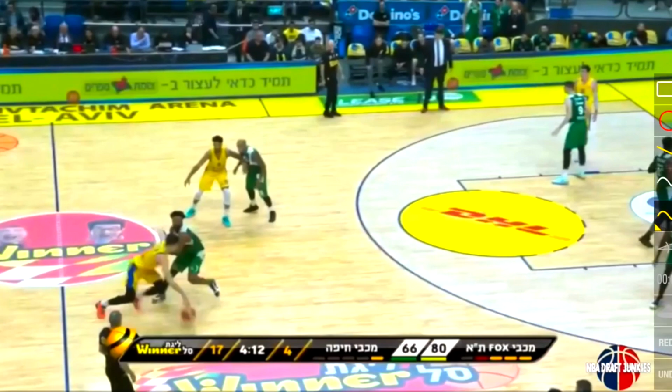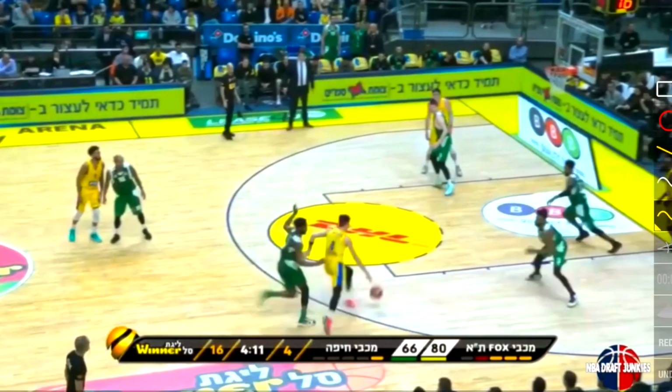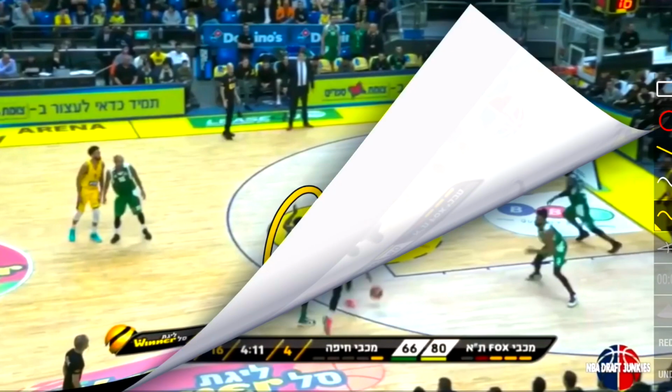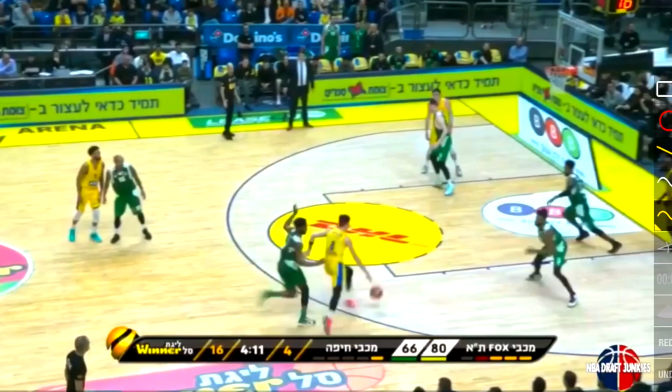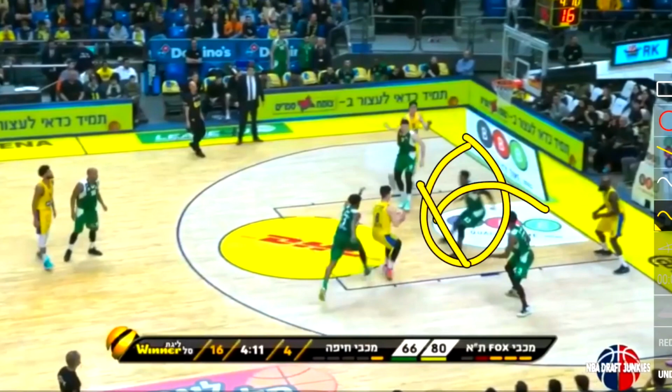What we see here really quickly is he was able to beat his initial defender off the dribble. Now his defender is behind him. One of the ways that he could do this in the NBA, because he will be blowing by a couple of defenders in the NBA, is to get them in jail, which is to take a quick step in front of them, which then allows this player to be basically in jail and he's unable to defend that player at all. However, he doesn't do that, but he does draw up the secondary defender and a help defender.